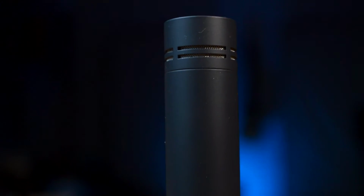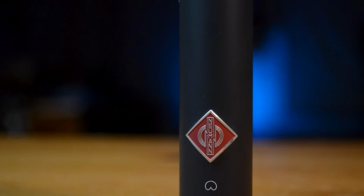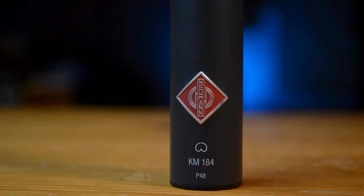So now let's have a listen and see how these microphones compare to the Neumann KM184 condenser microphone. This is a really high-end small diaphragm condenser. I use this a lot with acoustic guitars. It sounds absolutely amazing. So we'll compare the two. We'll start with the Neumann and then we'll go to the Zoom microphones and we'll just see how they compare.